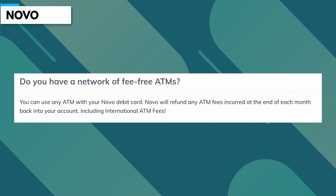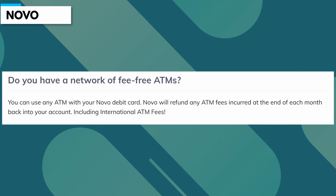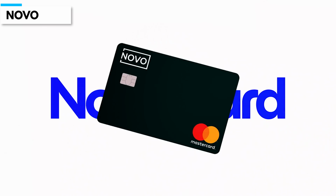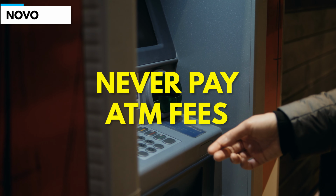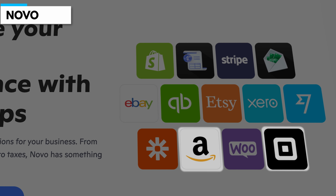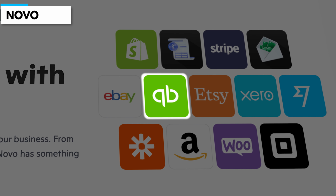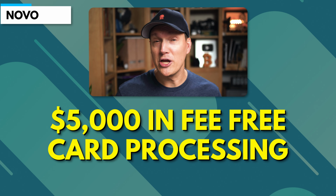Now, one really cool feature of Novo is that all ATM fees worldwide are refunded, meaning that if you use your Novo debit card at any ATM anywhere in the world and it charges you a fee, Novo will refund you that fee. Novo supports a ton of integrations: Stripe, Shopify, Xero, Etsy, Square, Amazon, eBay, QuickBooks, and more. And some of these integrations come with perks like the Stripe integration. When you sign up for the Stripe perk, you get $5,000 in fee-free card processing.